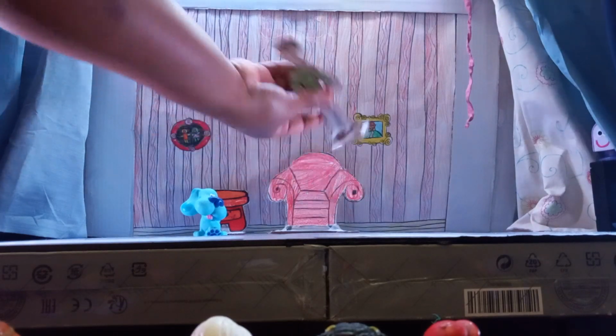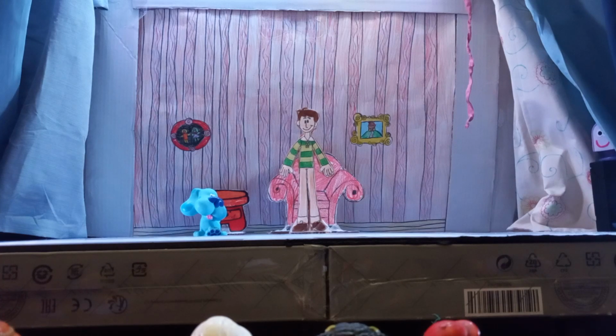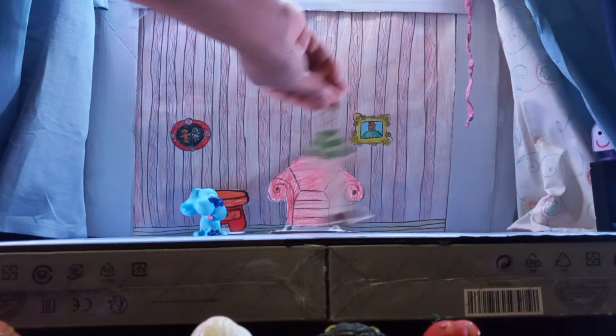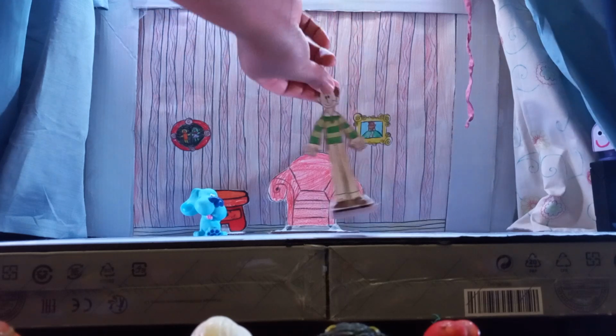We are gonna play Blue's Clues, because it's a really great game. So remember, Blue's paw prints will be on the clues. Blue's Clues.